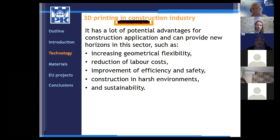Because of that, the projects are more interesting for architects, and they have a higher aesthetic value. The other very important factor is the reduction of labor cost. We do not need so many people hired for building, and the whole process is usually fully automated. Because of that, we also improve efficiency and safety.